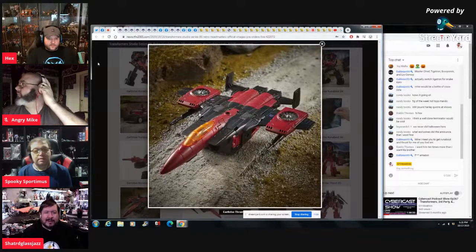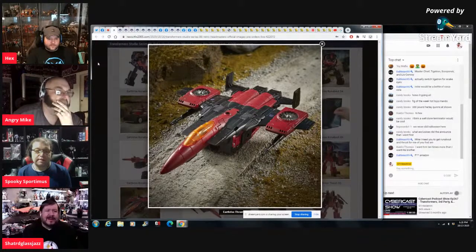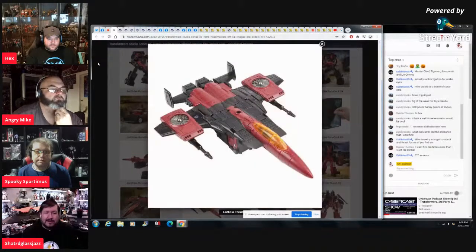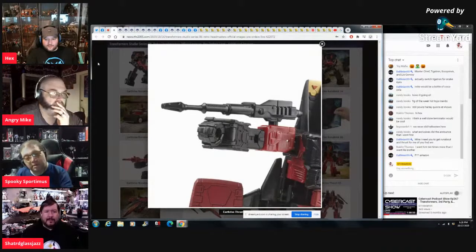And I really like these. Out of all the ones that we've gotten recently mainline, even in the last 10 years, I really think these are my favorite. Again, if they had landing gear, I'd give them 10s across the board. It's so weird, isn't it? You think they would put that on there.